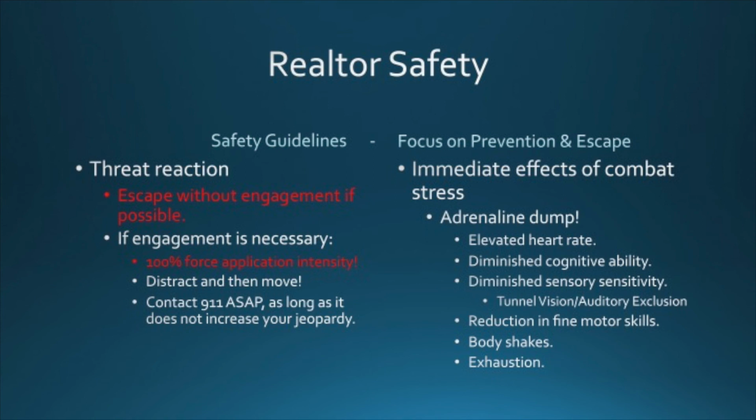Threat reaction: if at all possible, escape without engagement. Not having to put hands on somebody is always great. It keeps you safe, and if you make a bad decision, it keeps you out of court as well. That said, if engagement is necessary, 100% force application intensity.